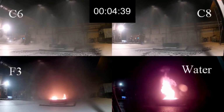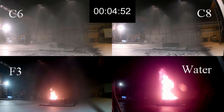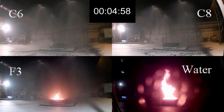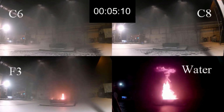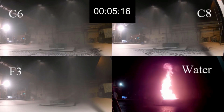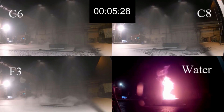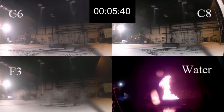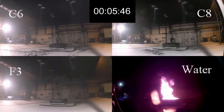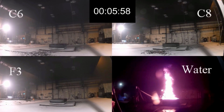The flames are just licking around the corners and the edge of the tray as it struggles to build up a foam layer in the corners. But it should go out pretty shortly. There we go, almost 5 minutes and 30 seconds after ignition, the fluorine-free foam extinguishes the fire. The water system doesn't actually extinguish the fire at all, so we had to manually extinguish it with a fire blanket.